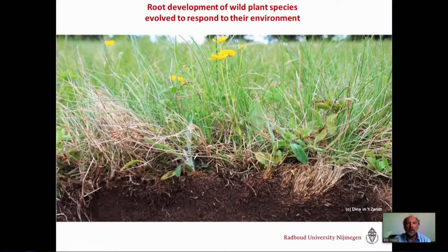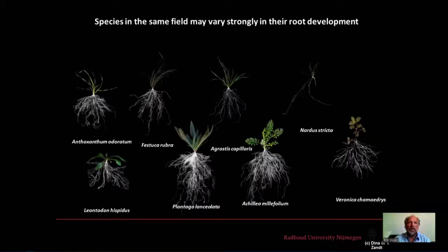So if we look at wild plant species, root development typically evolved to respond to the environment, because the environment is very heterogeneous. If you take species from that same field that I just showed you, there are many species growing together there, up to 40, 50 species, very close together, often in a kind of mosaic, with interwoven root systems. If you take them out, grow them in a pot and look at the root systems at the same developmental stage, you see a wide variety of root systems. So probably there are different solutions to coping with the same environment. And like I said, the natural environment is not like a crop field. It's much more heterogeneous, both in space and in time.